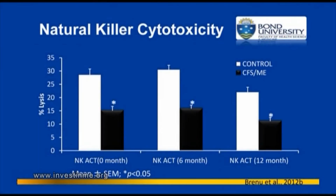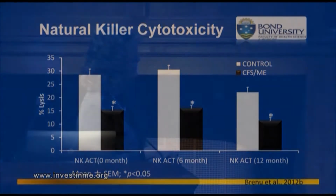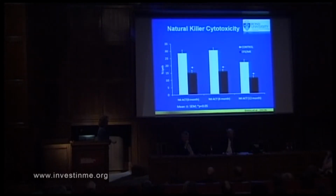So what people traditionally do when we're doing research, we take a snapshot, and the research that has been done on NK cell lysis has been at one point in time, not consistently monitoring NK cell lysis over time to ensure that it is significantly reduced and therefore is a reliable marker over time. And what we have done, as the first to do this, I've got this data here, and the data shows NK cell lysis over a period of 12 months. Now, this data is for only 12 months, but there's more data coming out. We've done it out to 2 years.